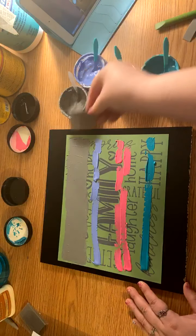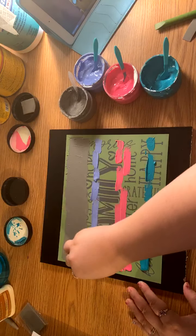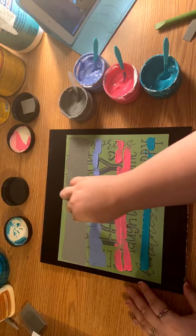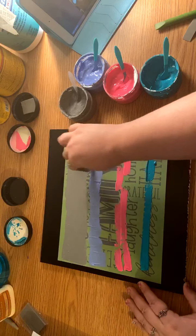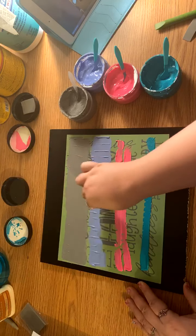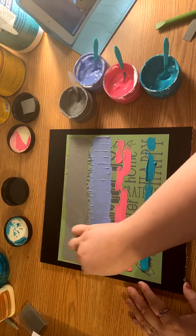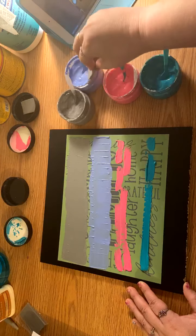Okay. And I'm going to grab another squeegee real quick. And I'm going to pull that purple right up close to that gray. Real close into that gray. And I'll work my way down a little bit, just not touching the purple. Okay, and I'm going to squeegee up the excess here.